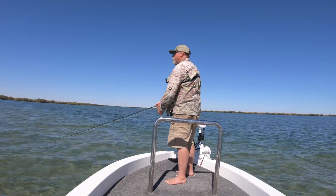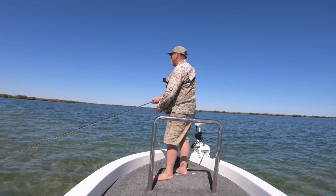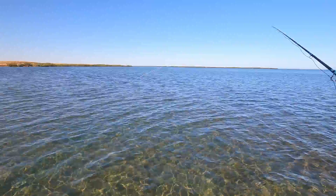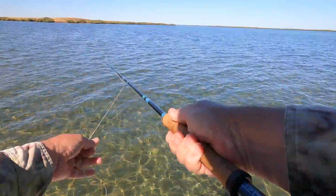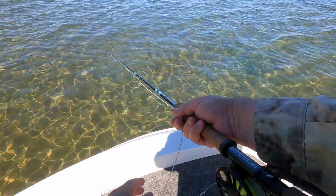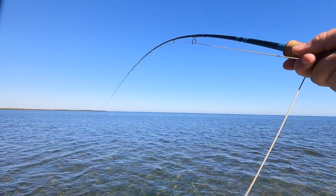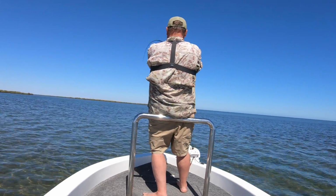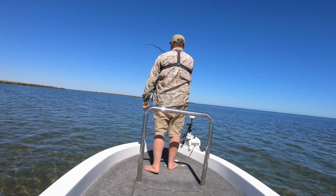In fact, I was still buzzing from releasing that lovely queenie and getting my line sorted and straightened out when eagle-eyed Jono spotted our next incoming target. Again, I struggled to see it. Can't see him. Oh, yeah. Got him! That's too good. It's a big golden trevally.